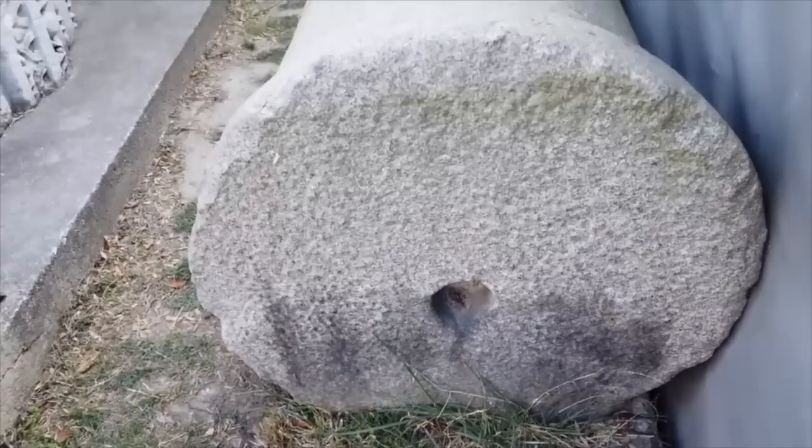So here you see the hole at one end, where the ancient lathe would have attached to this rather massive column, one piece, approximately 20 feet or 6 meters long. And there were a number of them.